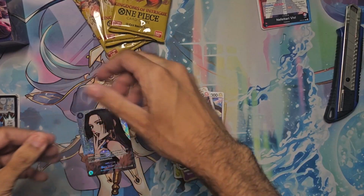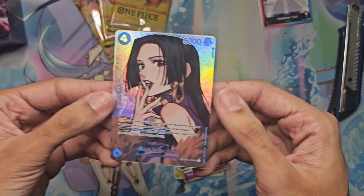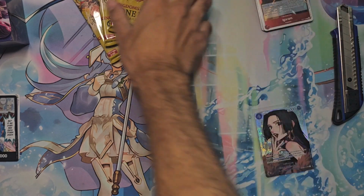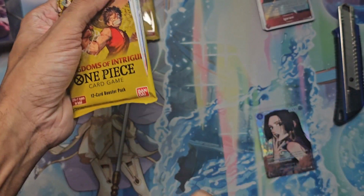Hang on. Oh my god, bro, that's insane. Look at this. Look at her. So beautiful. The waifu Boa Hancock, man. I can't believe we actually pulled something that insane from a gift box. Gotta love it, man. Can we pull anything better from this? I don't think so. Let's not be greedy. We got something beautiful and wonderful.